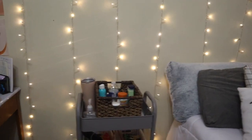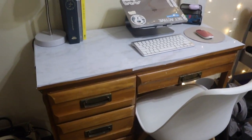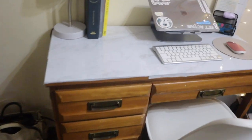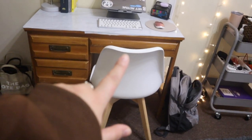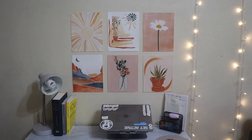But yeah, a little utility cart next to it. Next to it is my desk area. I literally never use this desk. It's just not comfy. This desk also came with my apartment, so I wasn't gonna buy a whole new desk if this was already gonna be here, so I kind of just made it work. I put some marble contact paper on top of there. It's from Amazon. Dining table chairs actually came in a pack of four, and I just put the fourth one at my desk. Then these are the other prints I was talking about.